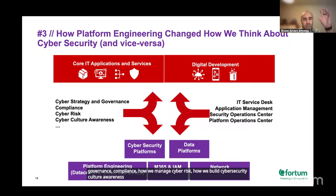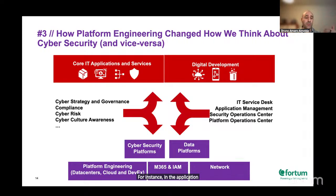Those need to go through the whole stack, and they are very common. That's maybe what people are more familiar with, for instance in application security, but also in platform engineering cloud: how do you do the security of your landing zones, as an example, or your security policies in the cloud. Those tend to be very common. And of course, this needs to come across all of these angles.